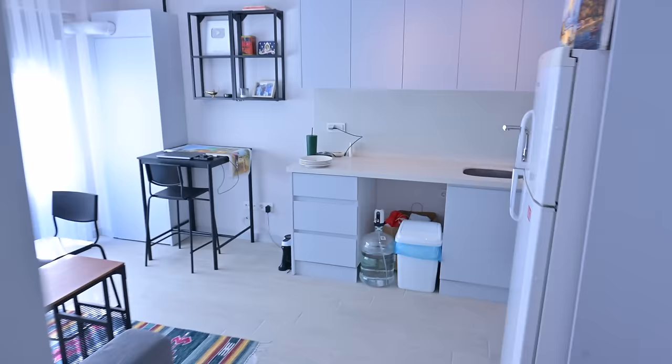Here is the bathroom. Laundry machine here. Got a sink. We got the mirror cabinets. And right here is the shower, which I love very, very much. Great water pressure. And right here is the toilet. So yeah, pretty much everything I need.